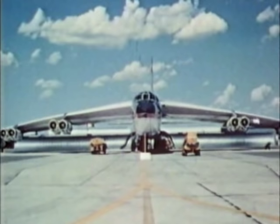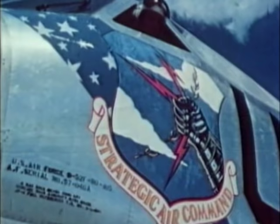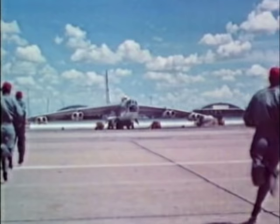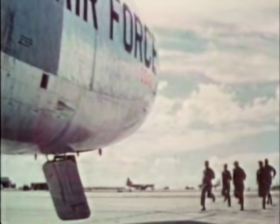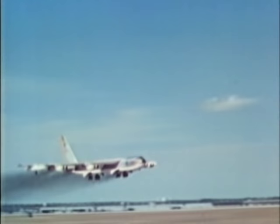By the mid-50s, the Strategic Air Command, known as SAC, was deploying its first all-jet long-range heavy bomber, Boeing's B-52 Stratofortress. A giant plane with 8 jet engines suspended below fully swept wings, the B-52 could fly at speeds of 600 miles per hour with a large payload.